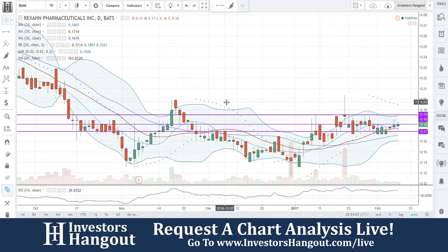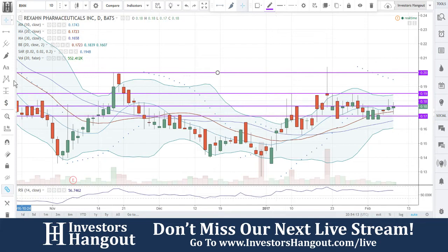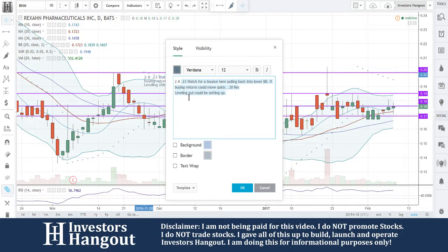Perfect. Bam, bam, bam. Off of that level. Man, this is going to be one of those stocks that is going to move quick after a certain part. So thank you very much for bringing this stock to our attention, as always. Let's take a look at the chart setup. Let me type in here what I'm seeing. And 1-8.